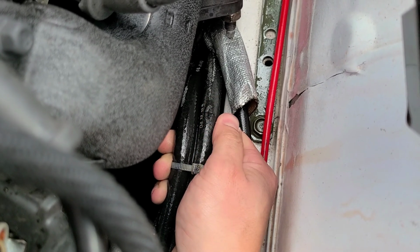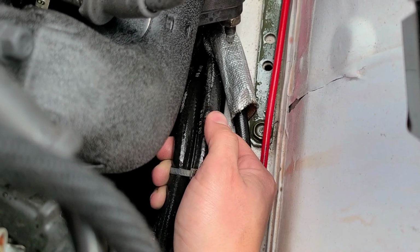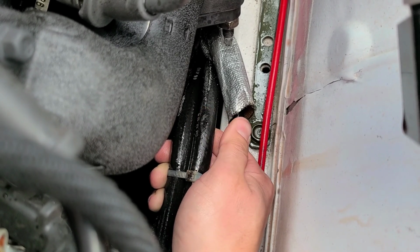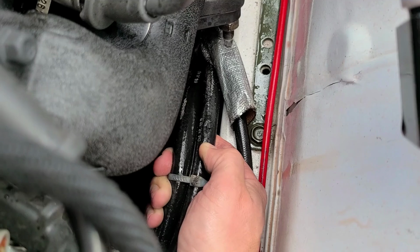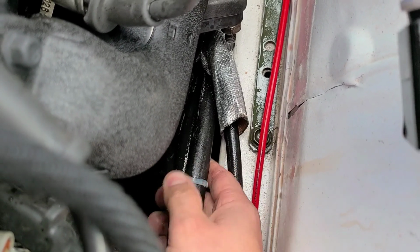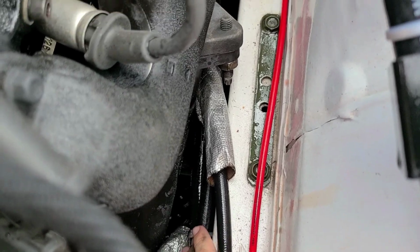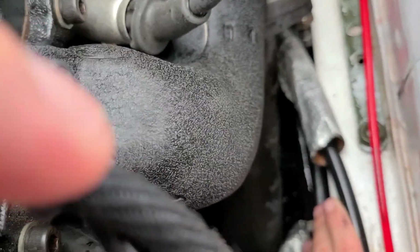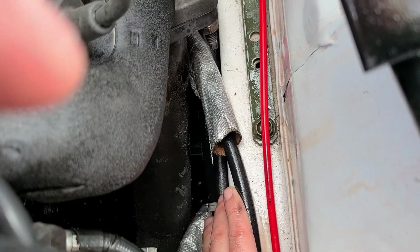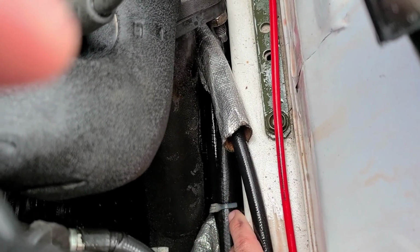So what I'm going to do is cut this burn section out and put a splicer in between them with a couple of worm gear clamps, and hopefully that will hold and be the fix that I need. And then I will zip tie everything out away from the hot parts better than it was, so that we don't have to go through this again. So let's get her done.